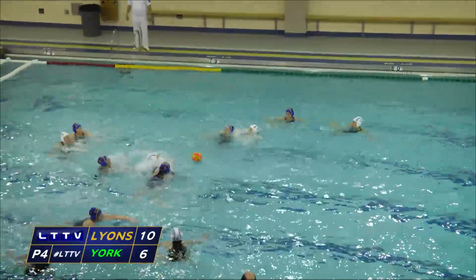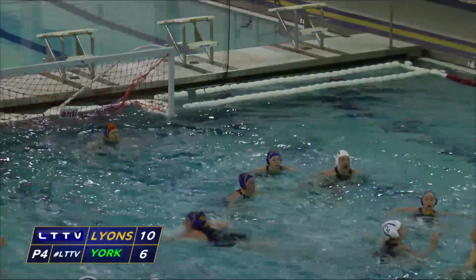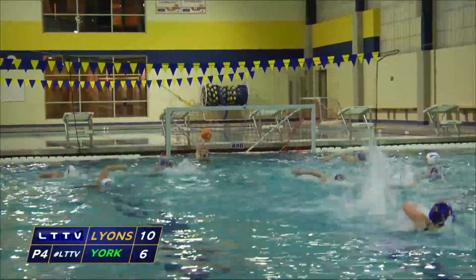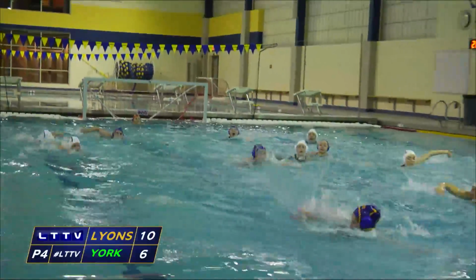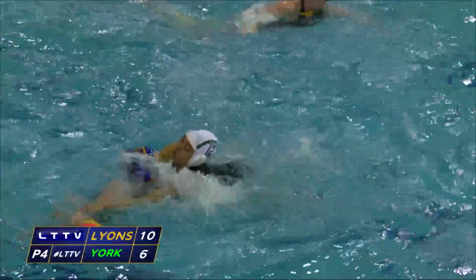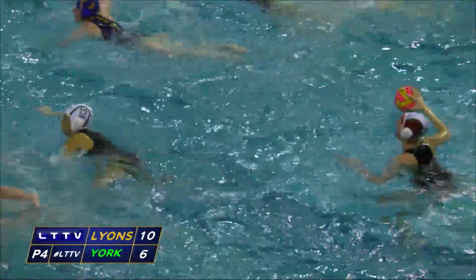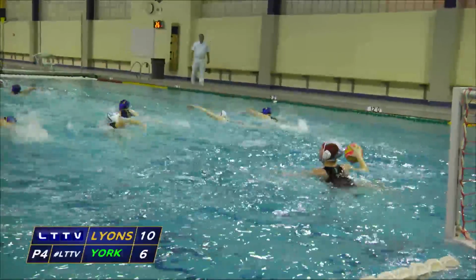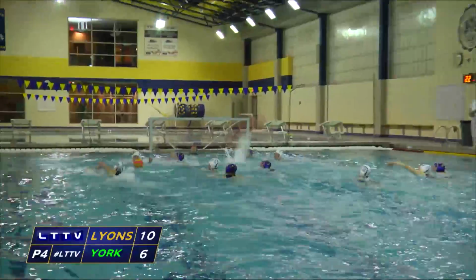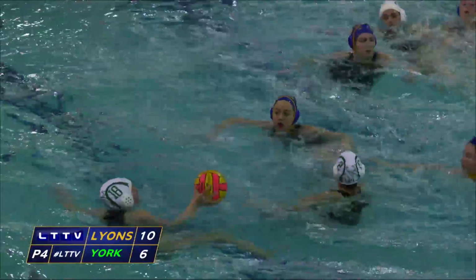York passing inside. LT is giving them a tough time. 1 second left on the shot clock. Great catch on the part of LT to take possession. Long pass. LT's practically right in front of the goal. York with possession now. 1 minute, 25 seconds left in the game. York needs to get 4 goals. If it's going to start, it's going to start now.